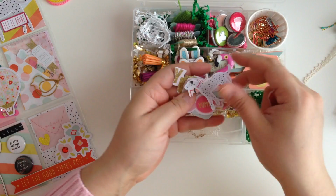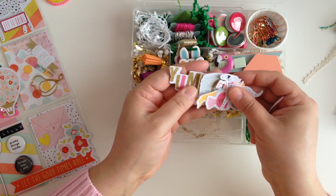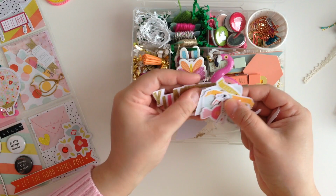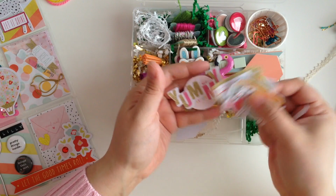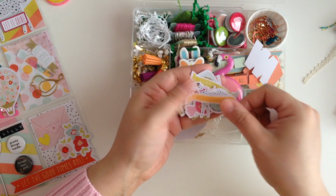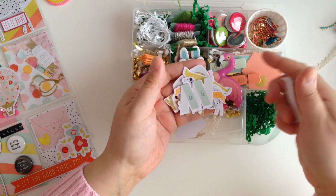She sent me a bunch of the ephemera of the Fine and Dandy ephemera pack. Look how cute. Do you guys remember this collection? It's so beautiful. The colors are so cute.